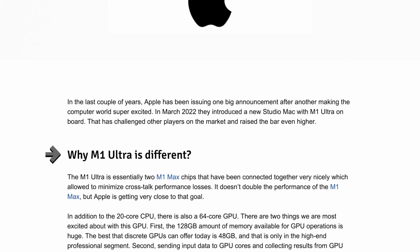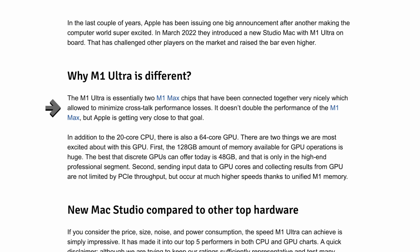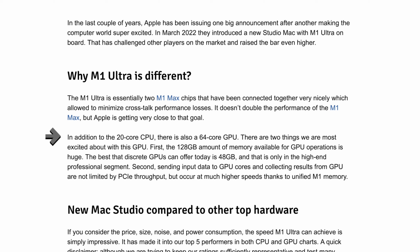Why is the M1 Ultra different? The M1 Ultra is essentially two M1 Max chips that have been connected together very nicely, which allowed to minimize crosstalk performance losses. It doesn't do double performance of the M1 Max, but Apple's getting very close to that goal. That's worded awkwardly.